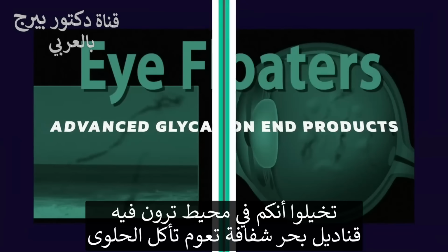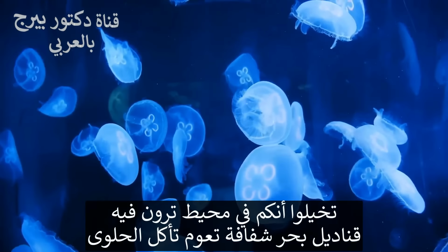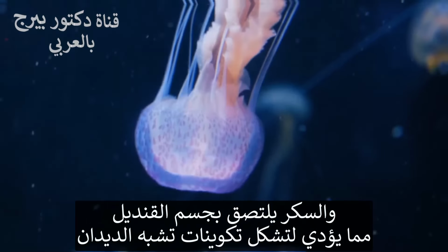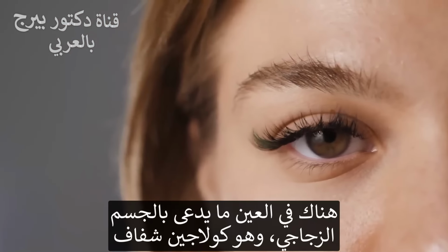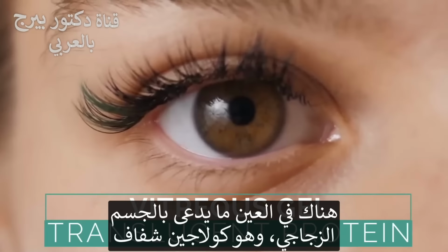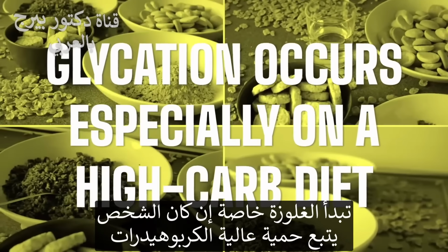Just picture you're in an ocean and you see this jellyfish. It's floating along and you can kind of see right through it because it's translucent. And this jellyfish happens to be eating all these little sugary treats. All this sugar is kind of binding with the gel in this jellyfish, and it's making these little worm-like structures which are basically the connection of that collagen to that sugar. So it makes it cloudy. In the eye, you have what's called vitreous gel, which is basically a translucent, see-through protein of collagen. And when you lose your protective mechanism, which are antioxidants, this glycation starts to occur, especially if you're on a high carb diet.